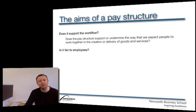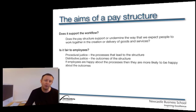We need to make sure that it's fair to our employees. And there are two ways that we can think about fairness in this sense. The first is to think about something that's called procedural justice. Now, procedural justice is about thinking about how the system works. What are the processes involved? How did the structure come to be? How did this result come about?